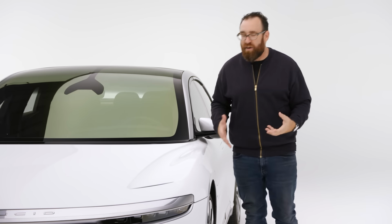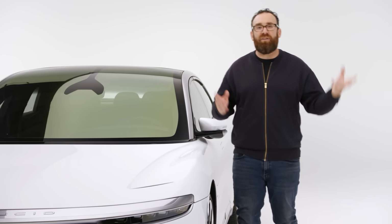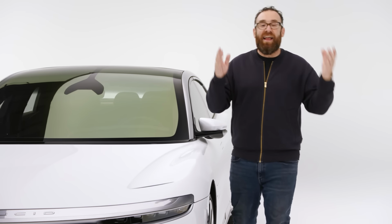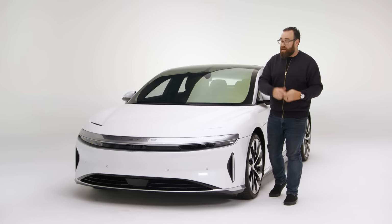How does it drive? Magnificently. I took it up one of the best roads in the world and described it as a 4-door Nissan GTR. That's right, a Godzilla, and you can throw your kids in the back comfortably.